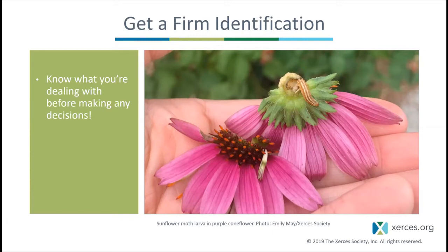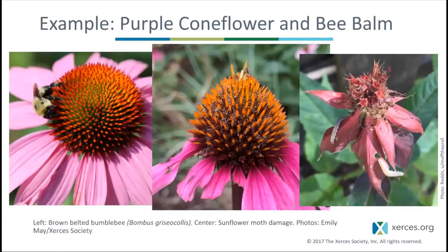So looking closely at these flowers and pulling them apart, I could see that there was dark webbing and frass embedded between the parts of the purple coneflower, which indicated that it was probably an insect pest. And I couldn't see it at first, but after I pulled a couple of them apart, I finally found this brown and tan striped caterpillar at work. And similarly on the bee balm, there was frass present on the heads of the flowers.